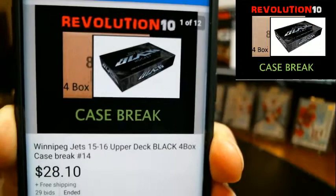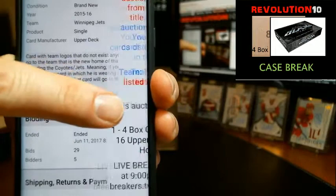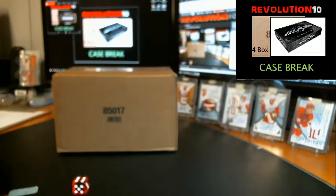Last auction to end was the Winnipeg Jets, which ended at 8:58 p.m. last night. You can always look in the item description in the auction, and you can see exactly what we're breaking, the date, the time of the live break, a link to the live break site, plus all of our rules. Be sure to check those out. We'll have Premier number 9 coming up after this.